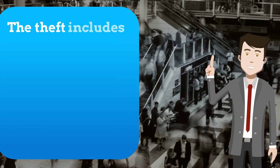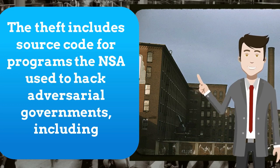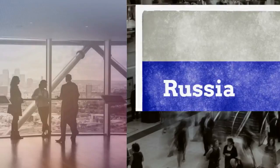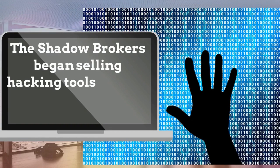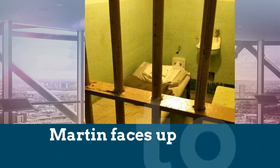The theft includes source code for programs the NSA used to hack adversarial governments, including China, Iran, North Korea, and Russia. The FBI began an investigation in August when the Shadow Brokers began selling hacking tools used by the NSA for $500 million. Martin faces up to 10 years in prison.